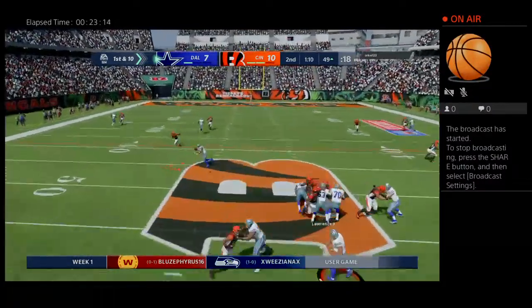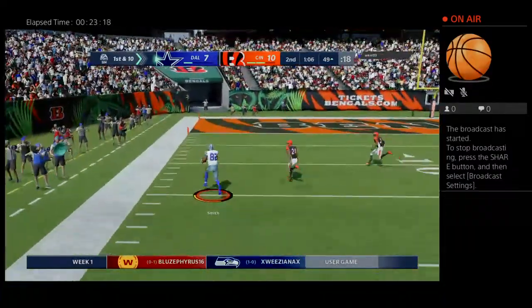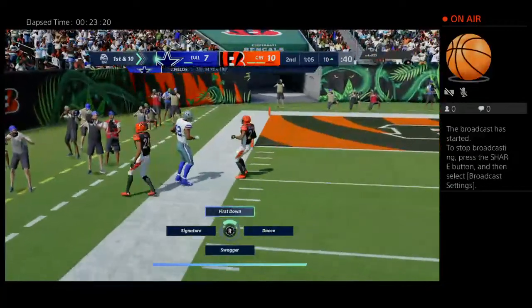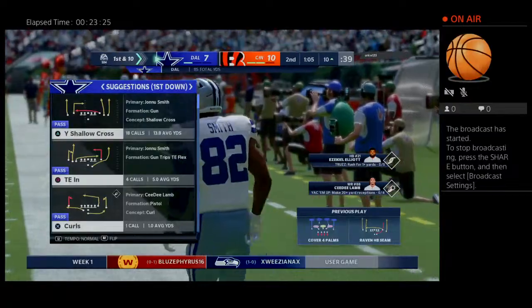Out of the gun, they'll look to throw. Short throw to Smith. Past the 20. And he is out of bounds right around the 10-yard line. A gain of 39 that time.